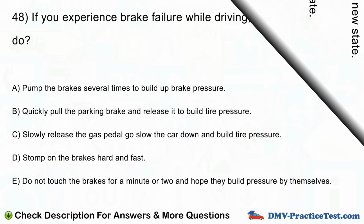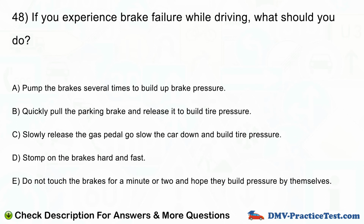Question number 48. If you experience brake failure while driving, what should you do? A. Pump the brakes several times to build up brake pressure. B. Quickly pull the parking brake and release it to build tire pressure. C. Slowly release the gas pedal, go slow the car down and build tire pressure. D. Stomp on the brakes hard and fast. E. Do not touch the brakes for a minute or two and hope they build pressure by themselves.